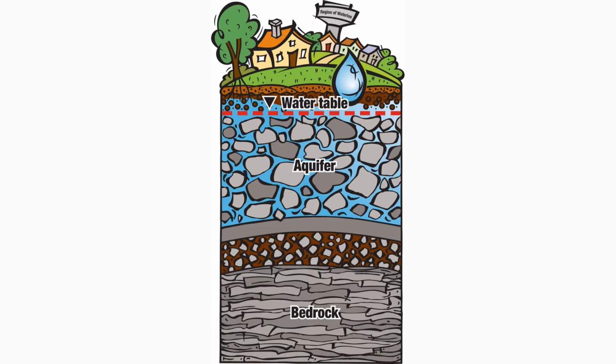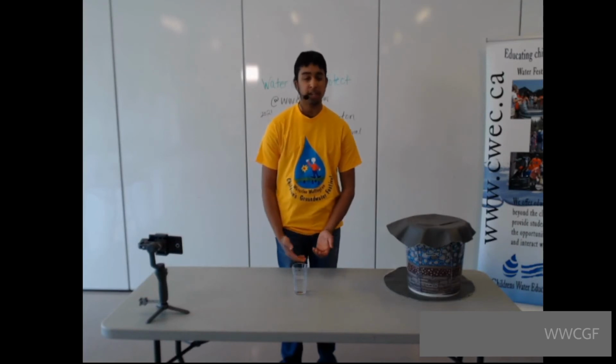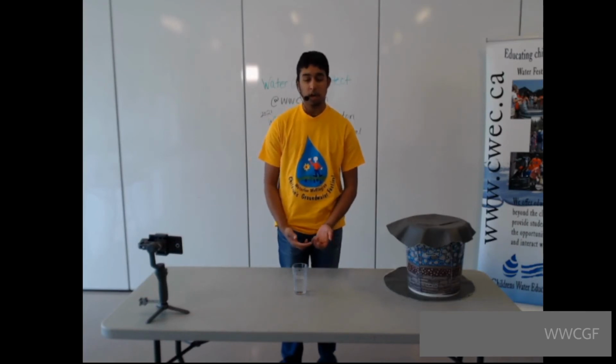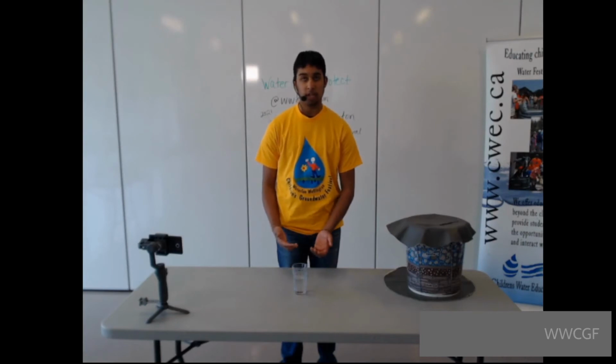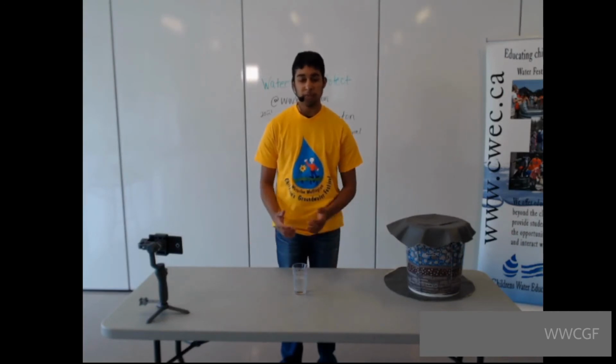The aquifer can sometimes be only 2, 3, or 4 feet under the ground, but sometimes it can reach lengths of 80 feet, which is around the size of a water tower. The aquifer is what holds the groundwater, which is the water that we end up drinking. Actually, 80% of the people who live in the Waterloo region drink from the groundwater, and in the Wellington and Guelph areas, 100% drink from the groundwater. So we want to make sure it's clean.